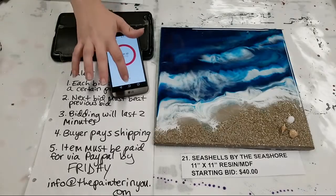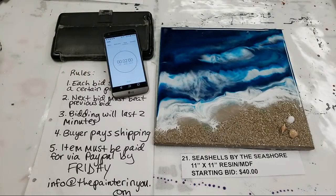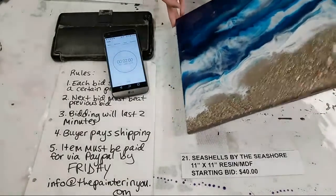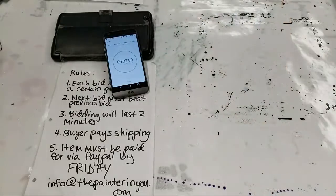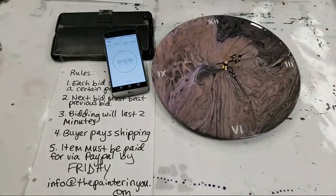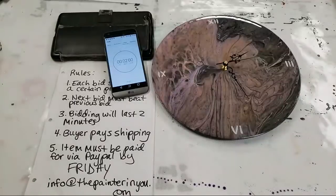Okay, we have Linda at 48. Oh, look at that. She got in there right under the timer. Good going. Okay. All right, we have another clock. Boom. And this is the last clock for the night, guys. So, for anyone interested, this is the last chance. All right, this is definitely purple. Purple and gold. Oh my gosh, yeah. Someone said purple.